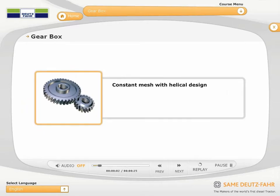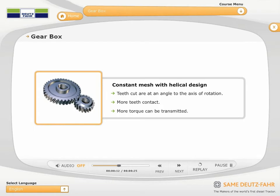Constant mesh with helical design. Teeth are cut at an angle to the axis of rotation. More teeth contact. More torque can be transmitted.